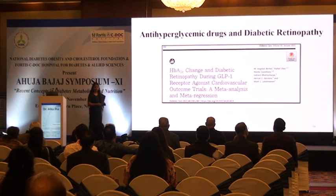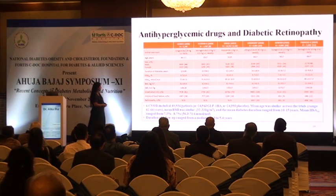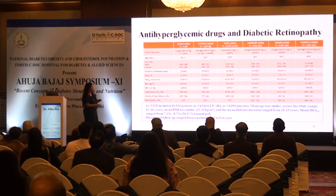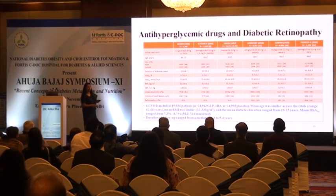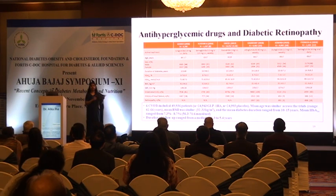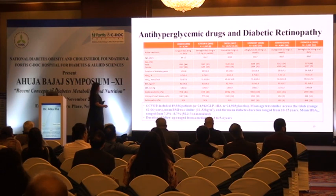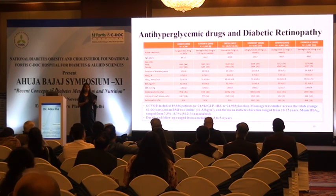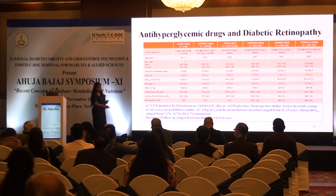Another meta-analysis of 6 cardiovascular outcome trials involving 50,000 patients. This is showing the key trial features. We just focus on two parameters. The mean HbA1c ranged from 7.3 to 8.7. The duration of diabetes ranged from 10 to 15 years, and more importantly, the documentation of baseline retinopathy was not recorded in many of the trials.